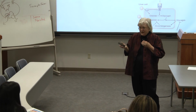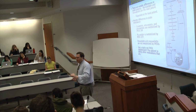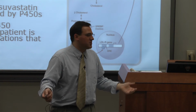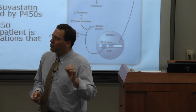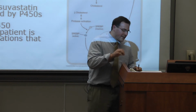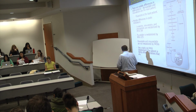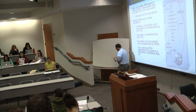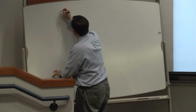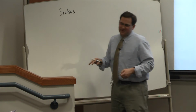Now, we all know the go-to drugs for lowering lipid levels. What are they? The statins are HMG-CoA reductase inhibitors, drugs that are going to work in the liver to biochemically inactivate the rate-limiting step in the production of cholesterol. And so when we're thinking about medications that are useful for lowering lipid levels, our statins absolutely are at the top of the list.